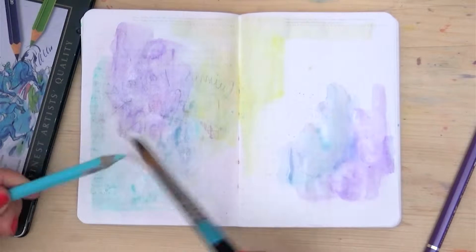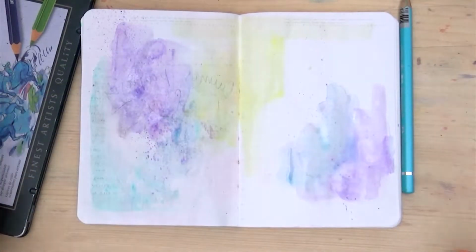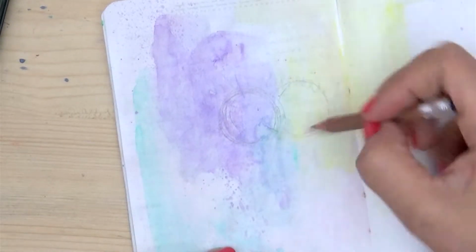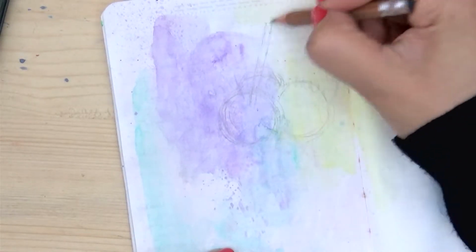So I'm adding purple and yellow because that's the color of the flowers we have so far. And I've also picked baby blue because I wanted a kind of transitional color that would keep the colors fresh and bright. For this spread, I don't want anything grayish since I wanted to give it a very happy and fresh vibe.